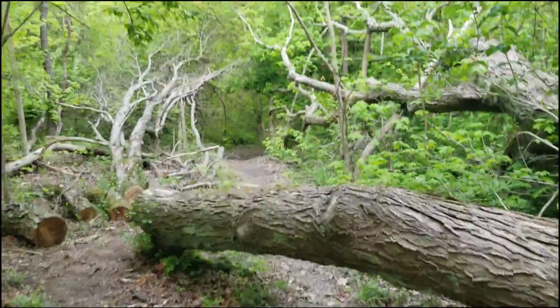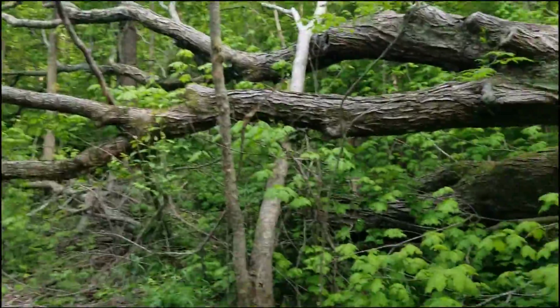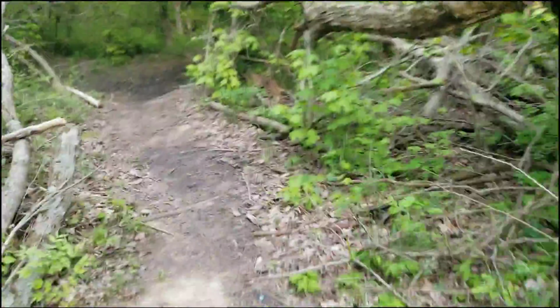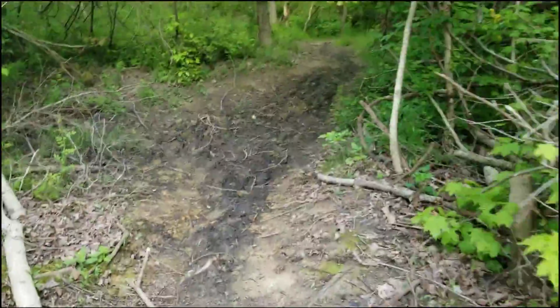I went around this tree last time too, but it wasn't chopped up at that point. And the trail was not as defined. So it took me a second to figure out where I was supposed to go last time.